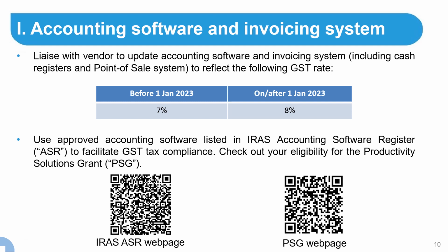We encourage GST registered businesses with existing accounting software and systems to reach out to your vendors early. Based on our engagement with software vendors, we understand that vendors may need anywhere between 1 to 3 months to support clients with simple systems. However, the time required to support clients can be 6 to 8 months for more complex systems where the accounting software is customized for the business. We therefore encourage you to start engaging your vendors early.